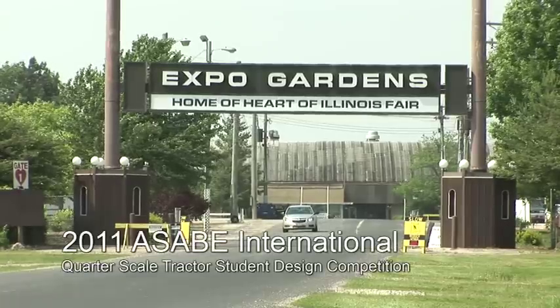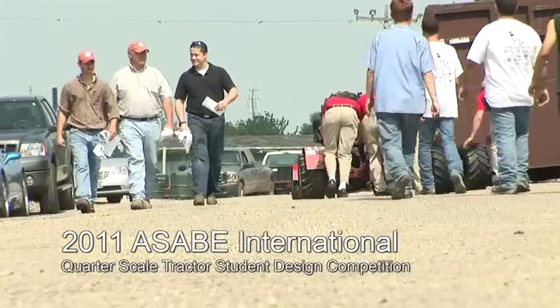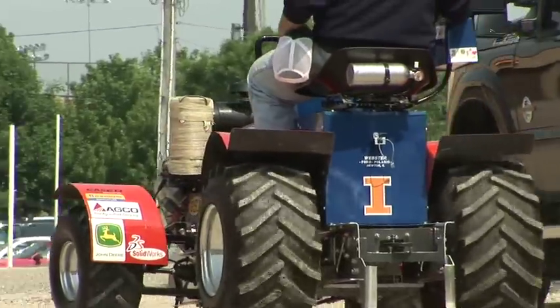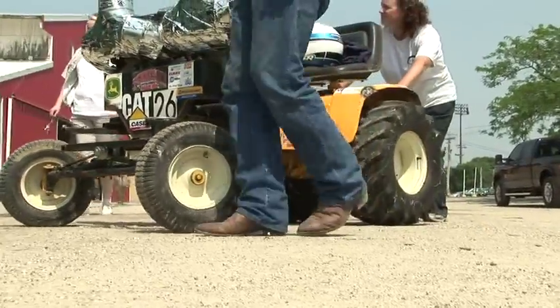Welcome to the International ASABE Quarter Scale Tractor Pull Competition. Greg Tramey, I'm the chair of the 2011 ASABE International Quarter Scale Tractor Student Design Competition.